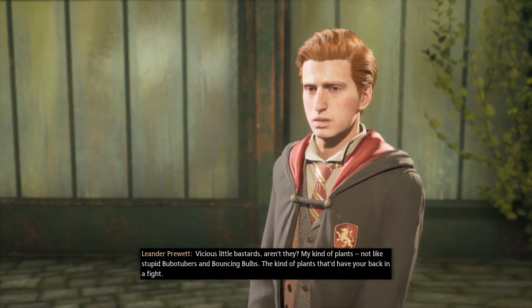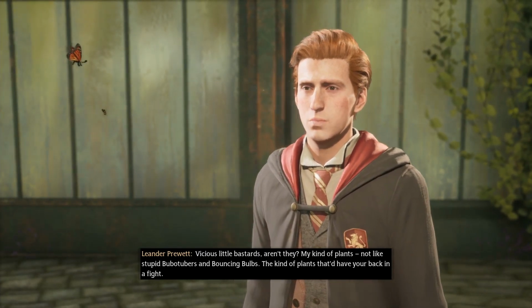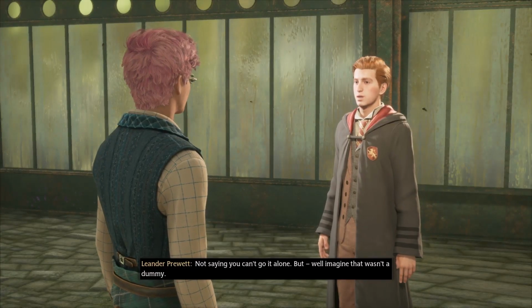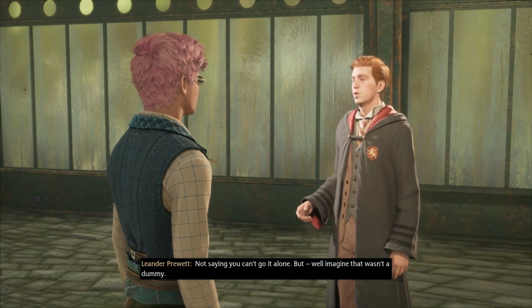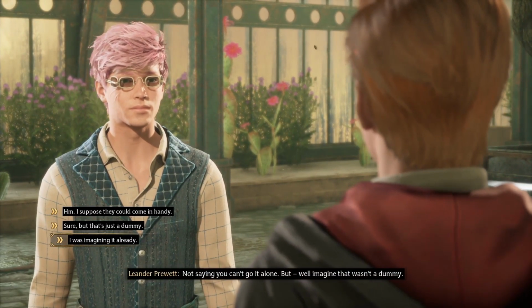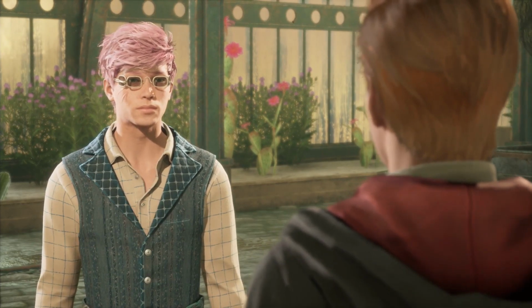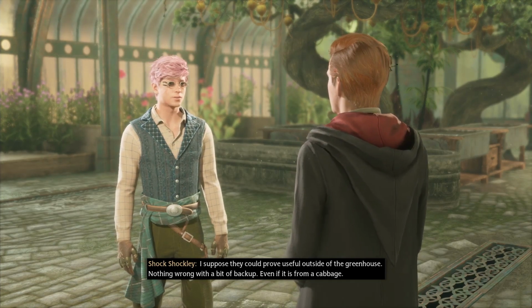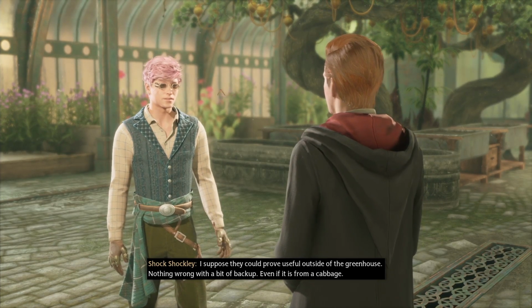Vicious little bastards, aren't they? My kind of plants. Not like stupid boobah tubers and bouncing bulbs. The kind of plants that'd have your back in a fight. Not saying you can't go it alone, but, well, imagine that wasn't a dummy. I suppose they could prove useful outside of the greenhouse. Nothing wrong with a bit of backup, even if it is from a cabbage.